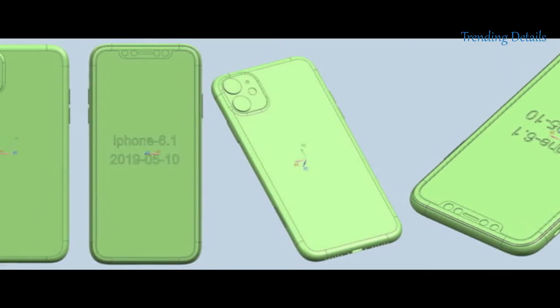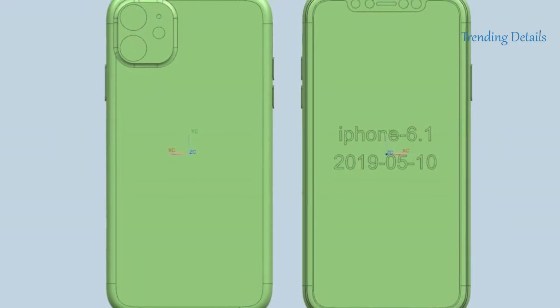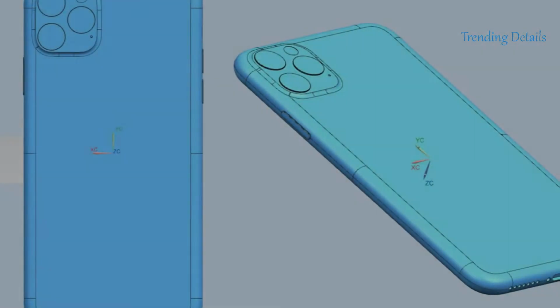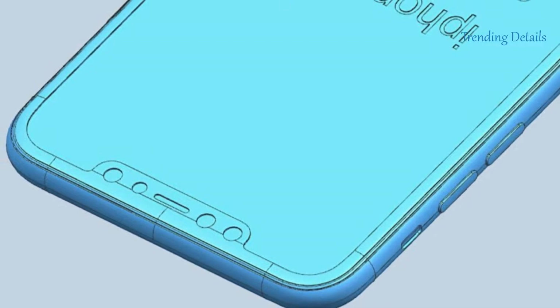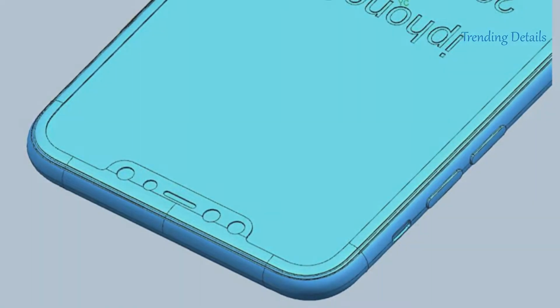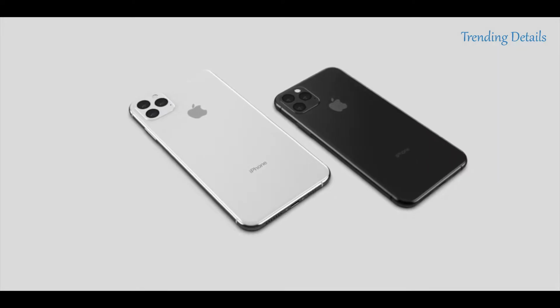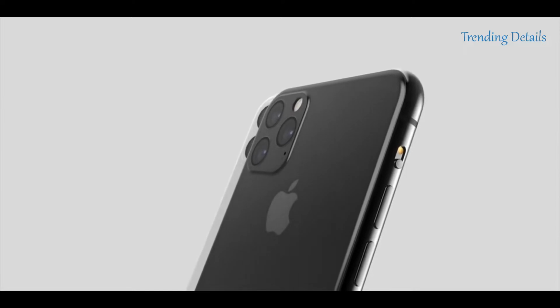Apple is expected to launch its latest smartphone in the month of September. Besides, the display technology of the three 2019 iPhones is also likely to remain the same. Therefore, the two flagship variants, the iPhone 11 and iPhone 11 Max, will have an OLED touchscreen display, while the iPhone 11R will have an LCD panel.